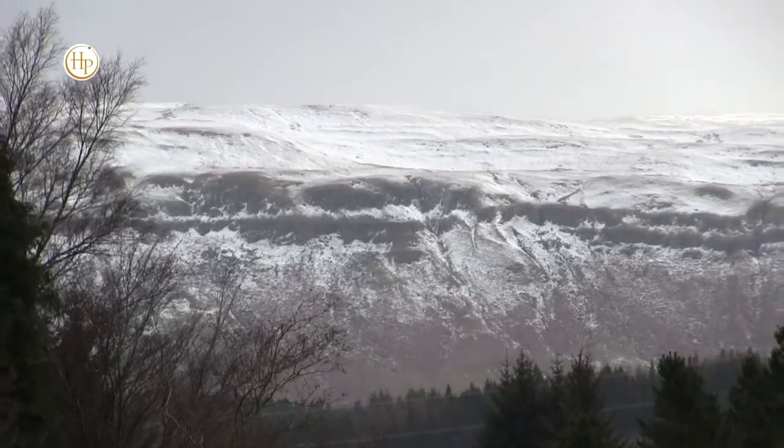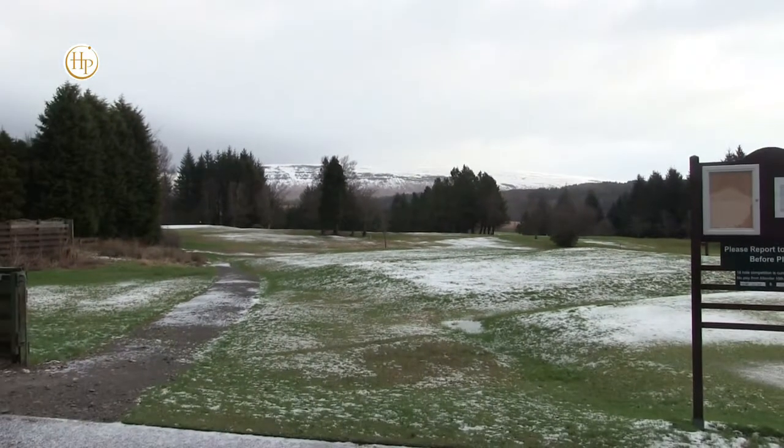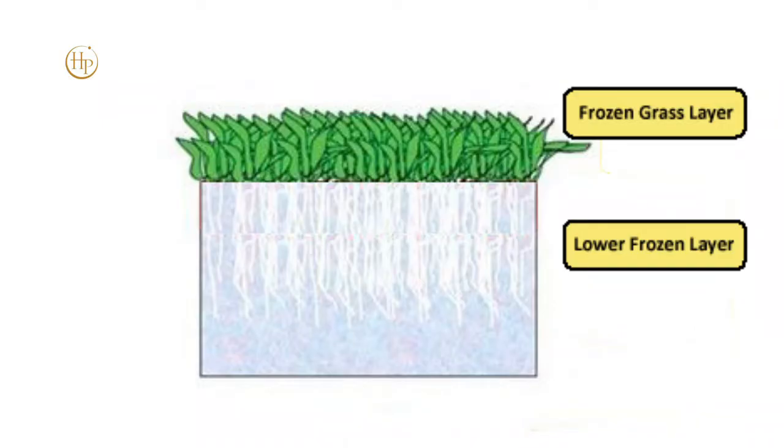A final word about winter greens during frosty weather. Everyone prefers the normal greens, but here's why they're sometimes taken off. The roots of the turf on the greens can be surprisingly long, 1 to 2 feet in length for many species. In frosty weather, the grass surface and part of the root system can be frozen to quite a depth.